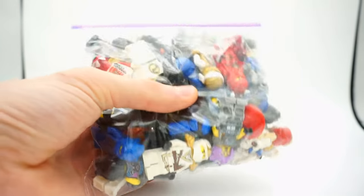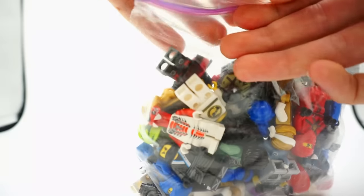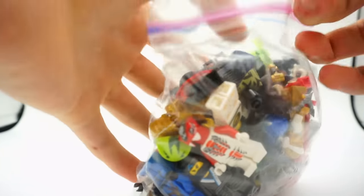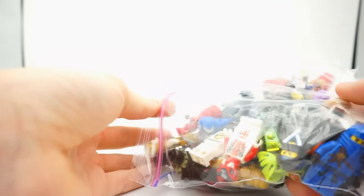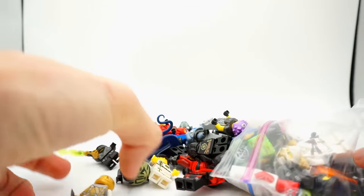There seems to be a ton in here, so I guess the best way to approach this is to dump them out a bit, dig through the bag, and see what we can find, see if we can get maybe some of the NRG ninja or some of the Airjitsu ninja or something really cool.